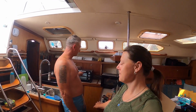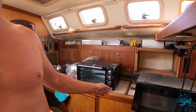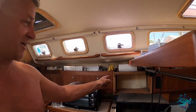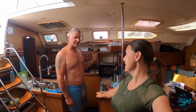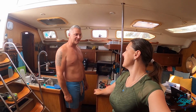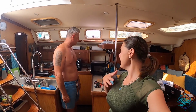Then we saw air fryers, which we have used. It's a toaster oven, it's an air fryer, it's a griller. It's a 3-in-1 combo deal, right? Yes. And it'll fit in place of where our old crabby microwave is. And it runs off our inverter. We just tested it and it runs, no problem. Which means we have an oven. I'm so excited. We can do grilling and baking and steak and pizza and toasting and all of it.